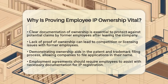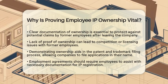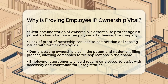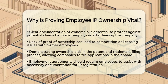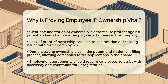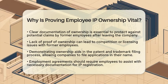Another reason proving ownership is vital is to protect against potential loss of rights when employees leave the company. If there is no proof of ownership, former employees could claim rights to inventions or trademarks they developed. This could lead to competition or licensing of the intellectual property elsewhere. Clear documentation of ownership helps prevent these disputes and supports enforcement actions if necessary.